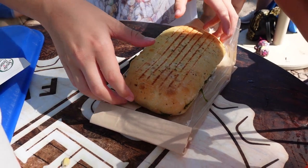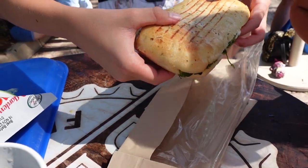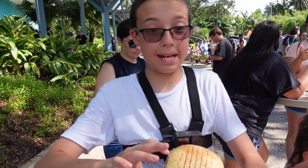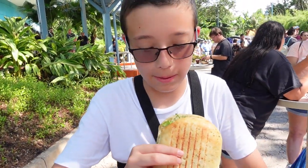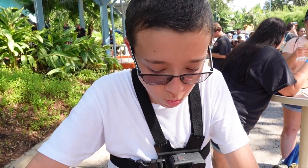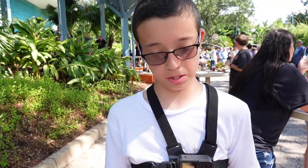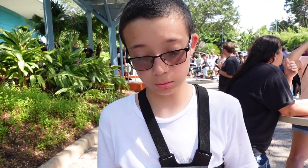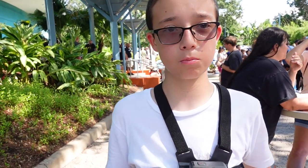All right, here we go. They had these pre-made already, so I'm not sure how long they were sitting out there, but let's see how they are. It's hot. It is really hot. All right, ready? The bread is nice and fluffy. The cheese is really melty, which I would expect from a hot sandwich. I really like the tomatoes and the arugula. They add a really nice crunch to it. Overall, really good. Really good.